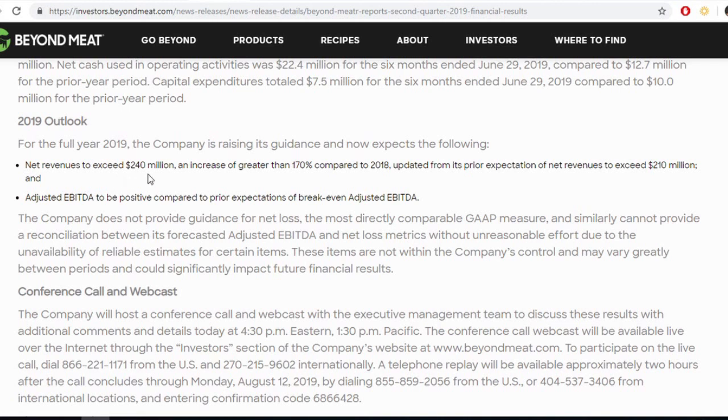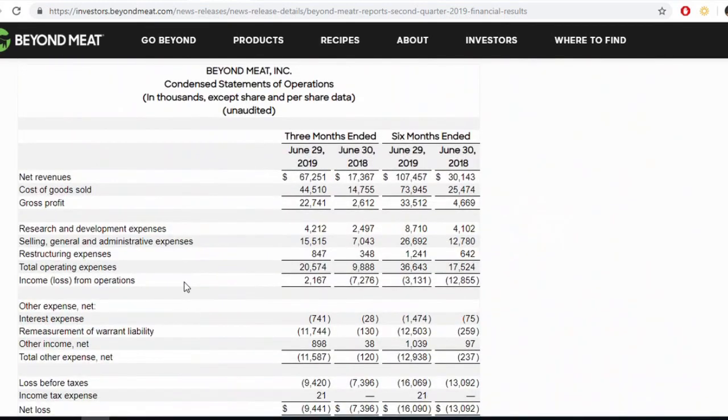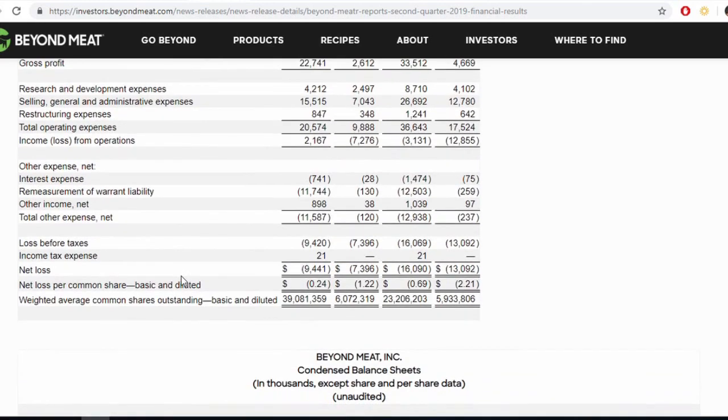Net revenues to exceed $240 million, an increase of greater than 170%. Oh my goodness, that's crazy, 170% compared to 2018 alone. Just to admire this, guys, I can admire what this company is doing on a whole other level. This is just absolutely incredible growth and scale. Like I said, it's just, is that 12 million?